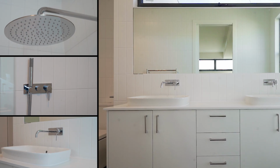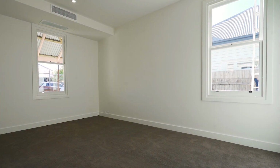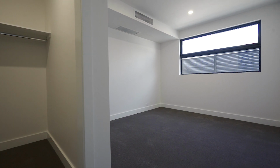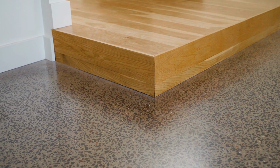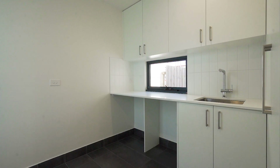Upstairs, you'll find the master bedroom with its own ensuite and walk-in robe, with a further two bedrooms, both with walk-in robes. Just some of the added features are polished concrete floors, Siemens appliances, and a butler's pantry.